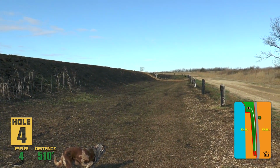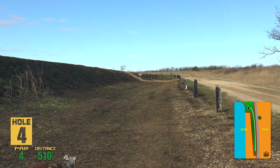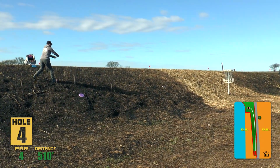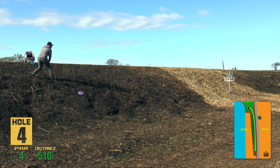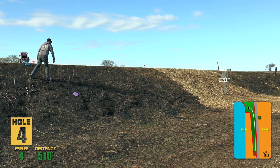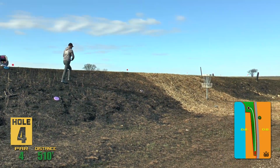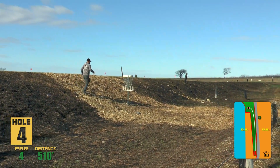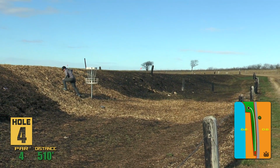But for the most part, what's really going to get you on this hole is how deceiving the approach is. Here I thought I was relatively close through the approach, and I ended up being quite a bit short, but ended up making my putt for the birdie 3, which is great. But just keeping in mind when you're playing this hole, the approach shot is a little further than you think.